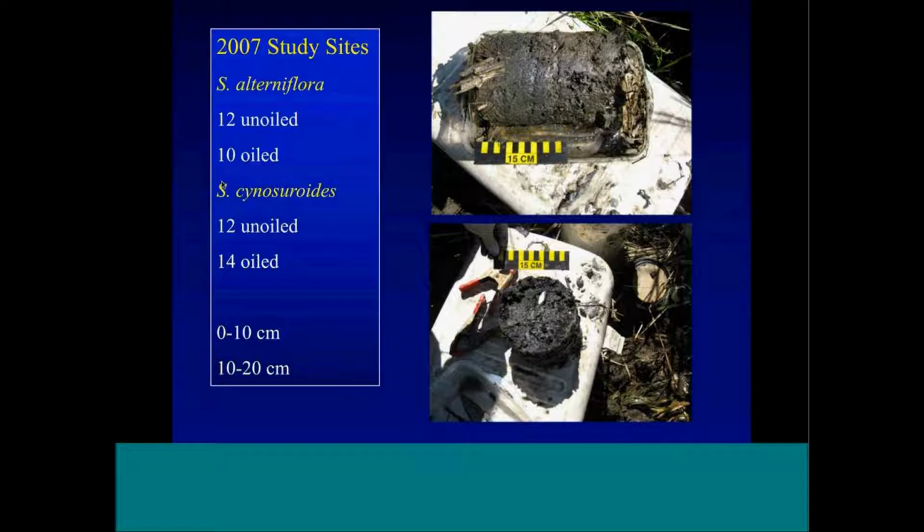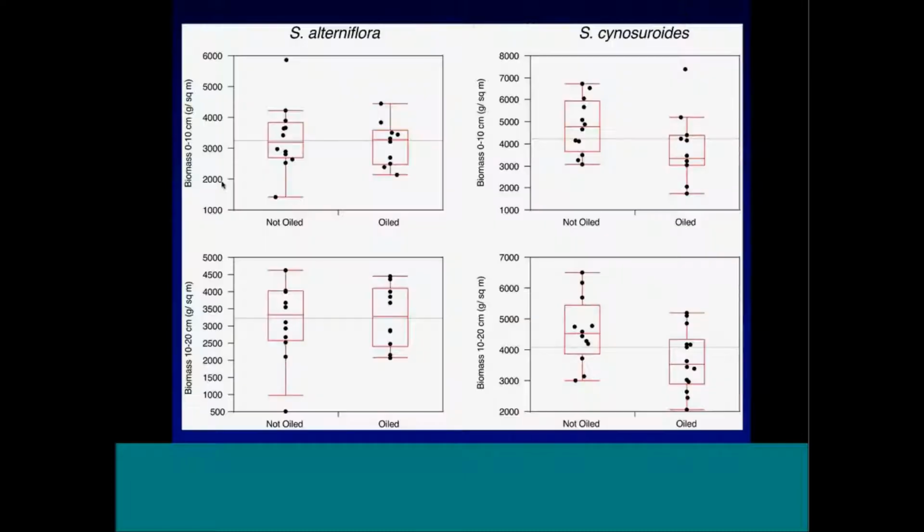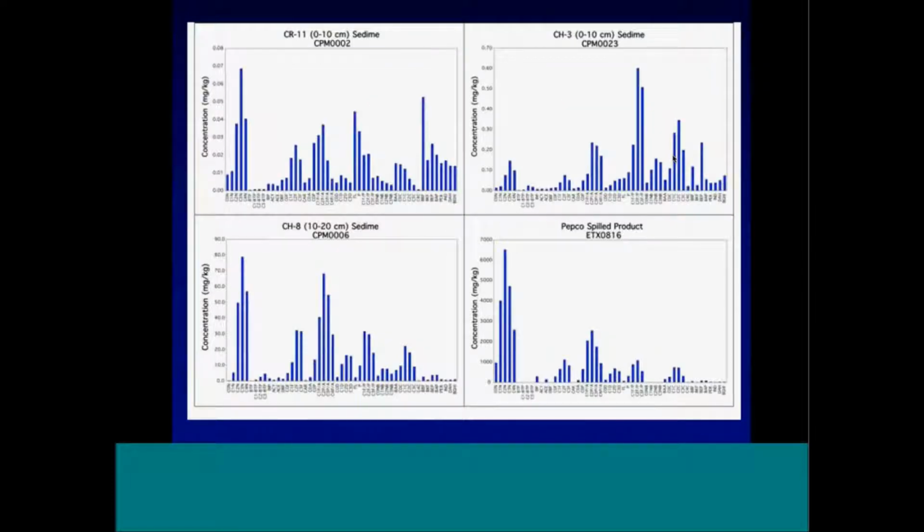And we took the cores down from the order of 10 centimeters and then 10 to 20 centimeters. Essentially what we found was that for the Spartina, there was really no difference between the oiled and unoiled area, but the Sinosauroides, the alternate flora, had about 20% reduction in below-ground biomass in the oiled areas 7 years later. That's probably due to the relative amount of biomass in the rhizomes versus the above-ground vegetation, and also their roots are a little bit deeper, so they were in the oiled area a little bit more.